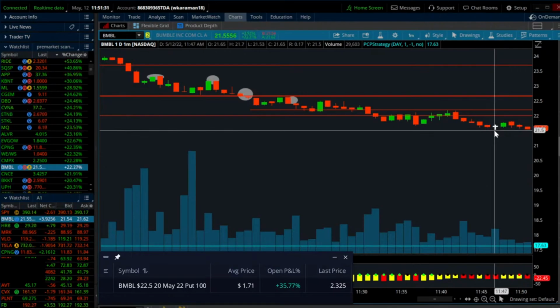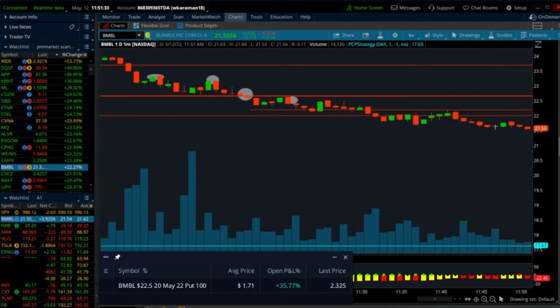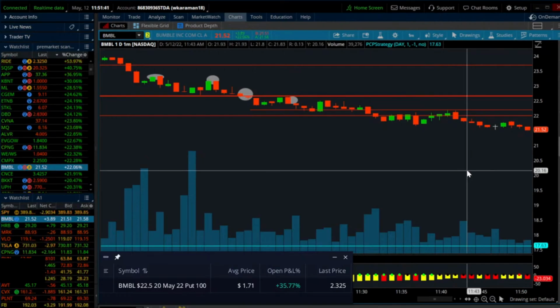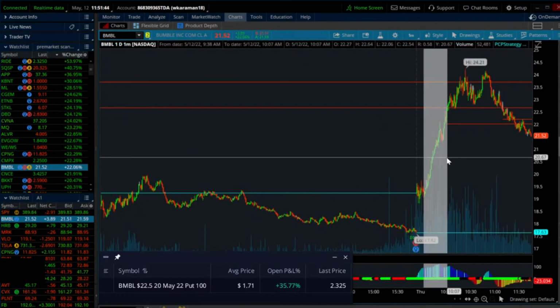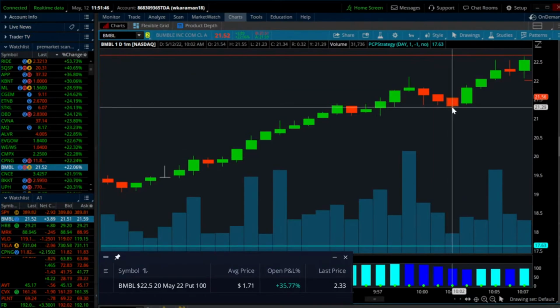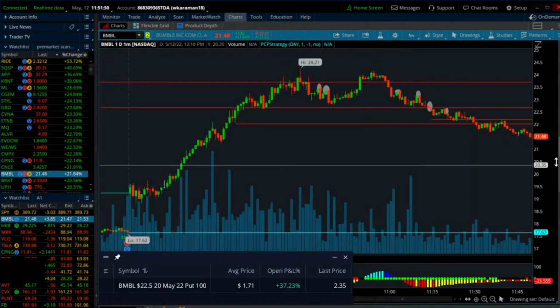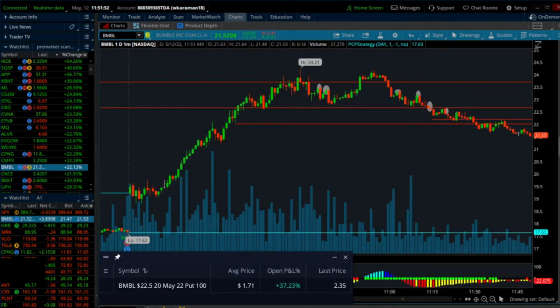All right, so we got to take out this 2153. We got to start cracking this support level here. Let's see if we can take this out. Okay, so we just cracked it. Let's see if we can get a little rug pull. The next support is at 2123. Nice little breakdown.